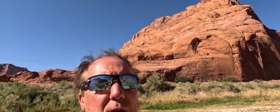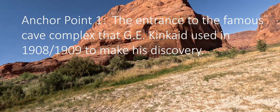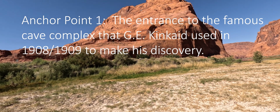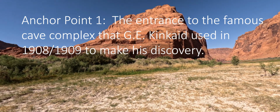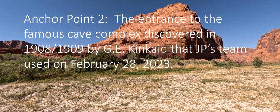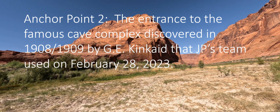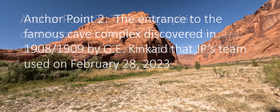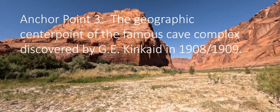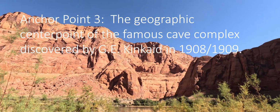So, as you probably know, we have 3 things to find today. So we're going to need 3 anchor points. And those anchor points are: Anchor Point 1, the entrance to the famous cave complex that G.E. Kinkaid used in 1908 and 1909 to make his discovery. Anchor Point 2, the entrance to the famous cave complex discovered in 1908 and 1909 by G.E. Kinkaid that J.P.'s team used on February 28, 2023. Anchor Point 3, the geographic center point of the famous cave complex discovered by G.E. Kinkaid in 1908 and 1909. So those are our 3 anchor points.